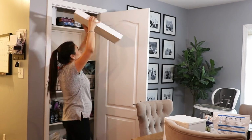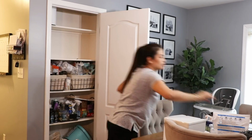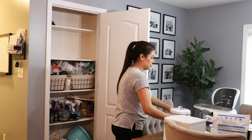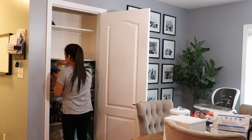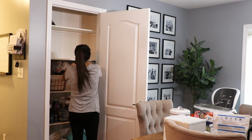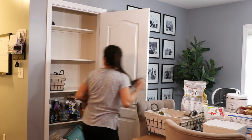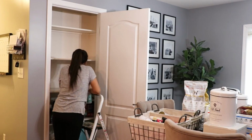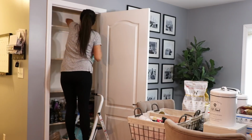When he was born, he was a newborn, we were new parents, we didn't know how to really manage our time or where to store things. Like when we would come home from the store, we would just put it in that pantry, where things are, and I really needed to get rid of it. So I was like, we have all this dog food and things that we can put in different containers and just a bunch of random things.